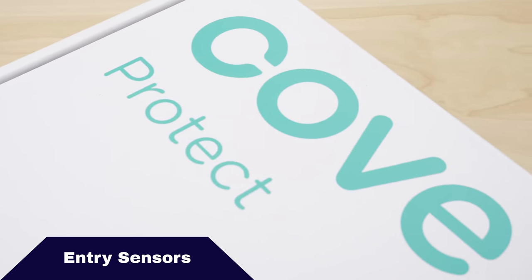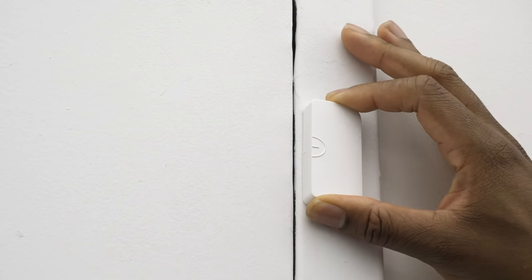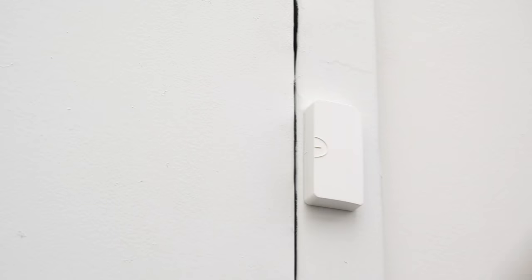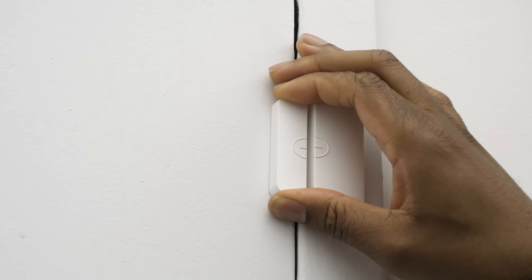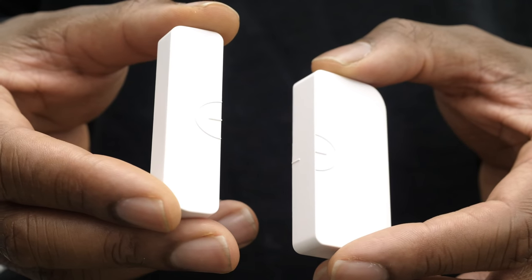Now, with any home security system, I consider the entry sensors to be a core component right along with your alarm panel hub. Now, with Cove, you basically know what you're getting. It's pretty typical in terms of how an entry sensor works. You put the larger part on the frame of the door, you put the smaller part on the actual door itself, and so these are magnets. And once they get basically further than a pencil width apart, they will sound, alerting you and your system and your mobile application that someone has entered your home. So this is a bit how it works.